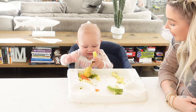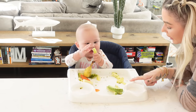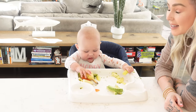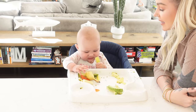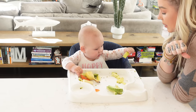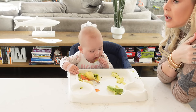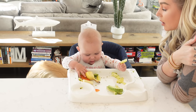So far she's tried almost everything, except you haven't grabbed any of the apples, I don't think, or the avocado. Most of this is gonna end up all over the ground and not in her mouth, but the idea is she can grab it, she gets to pick what she wants to eat. And I also read that it's really important, no matter what way you choose to feed, that you pay attention to hunger cues, cues that your baby is full, and all that kind of stuff.